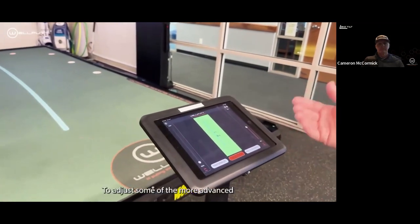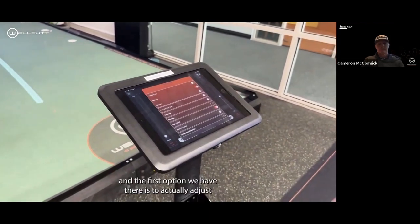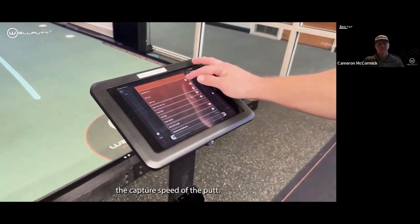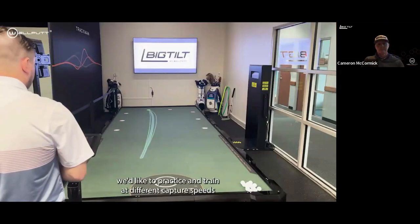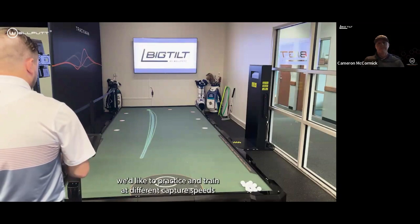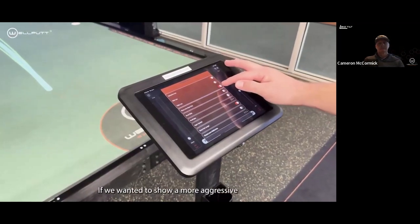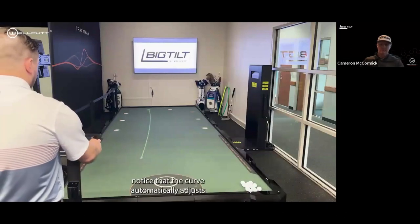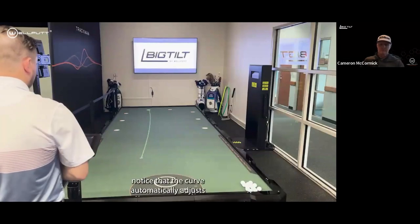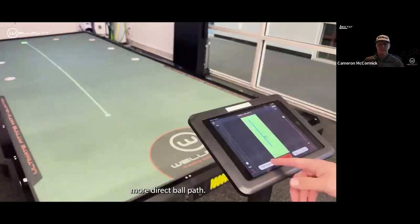To adjust some of the more advanced preference options, we'll just select the preferences tab at the bottom left. And the first option we have there is to adjust the capture speed of the putt. So when we're practicing our breaking putts, sometimes we'd like to practice and train at different capture speeds, so we can select and unselect some options here. The default will be the well line, which is the ideal capture speed. If we wanted to show a more aggressive capture speed, you'll notice that the curve automatically adjusts based on now the aggressive, more direct ball path.